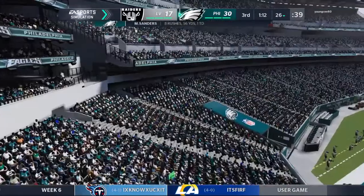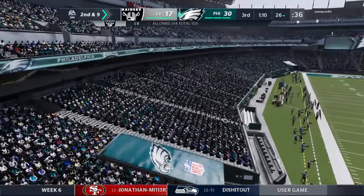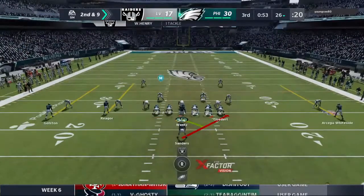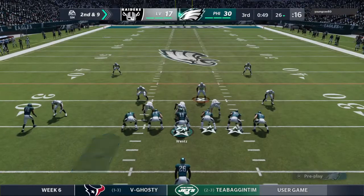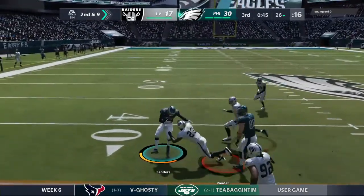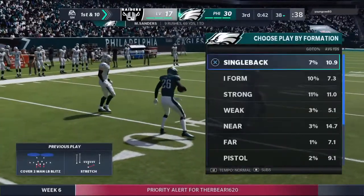And not much to speak of. Call it a 1-yard gain up to the 26. Just a yard on the first down carry, so it's 2nd and 9. Brings up 2nd and 9 at the 26-yard line. Another run here with Sanders. And he's taken down, but able to slip across the 35.